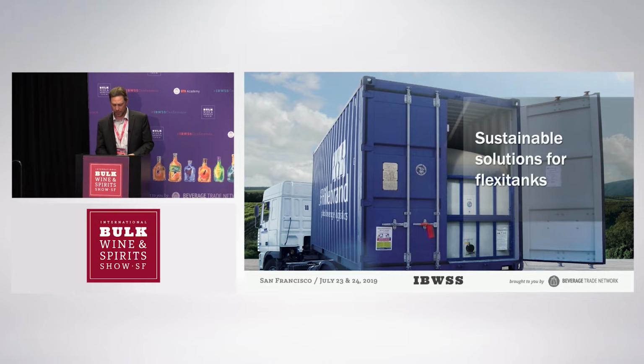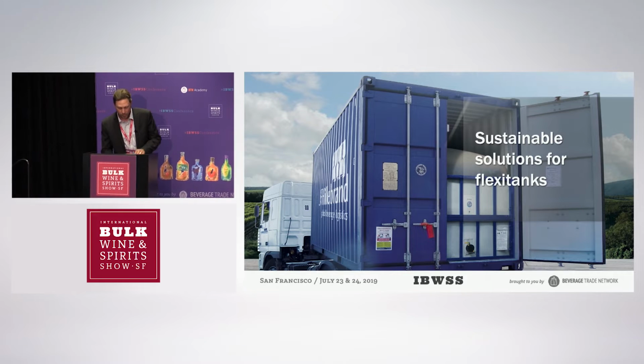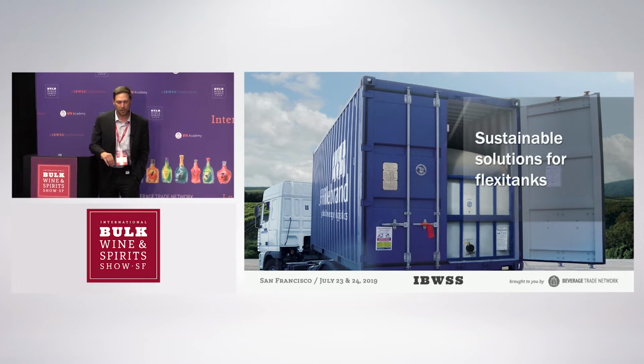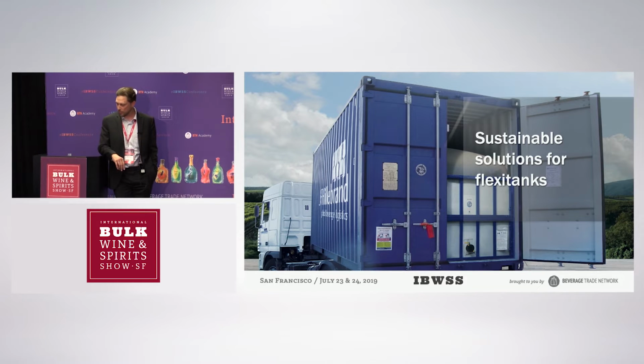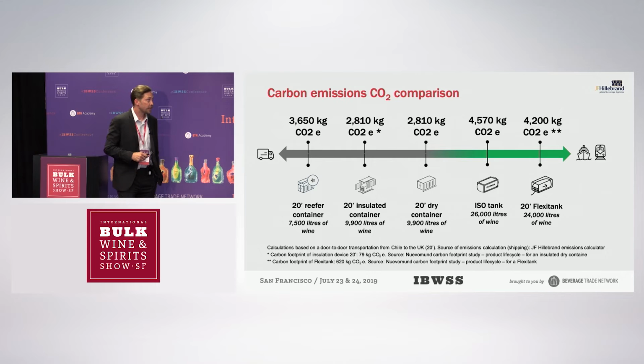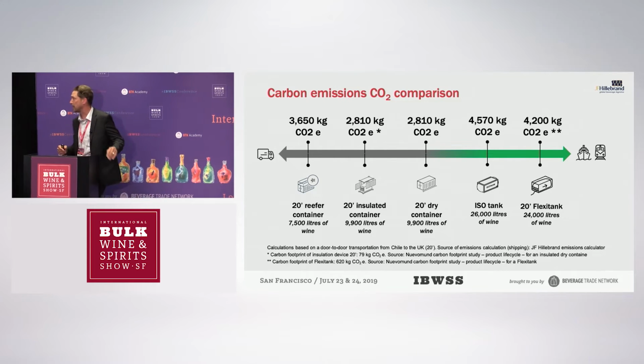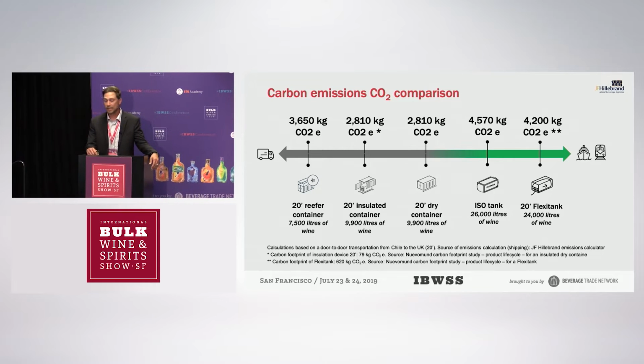So last year we talked a little bit about navigating the bulk wine shipping environment, and this year I want to talk to you about sustainable solutions for shipping Flexitanks. There's no question that shipping wine in bulk is the most effective way, both economically and environmentally, to get your wine from source to bottling.